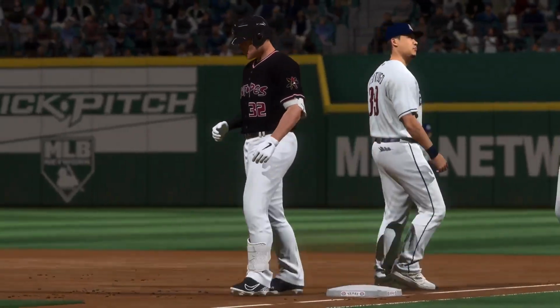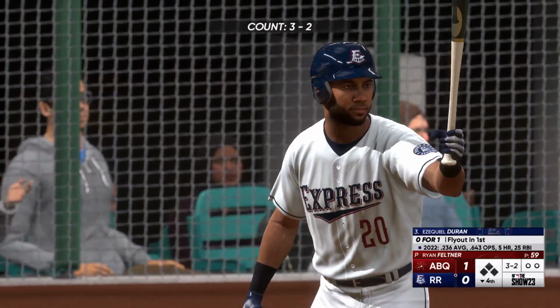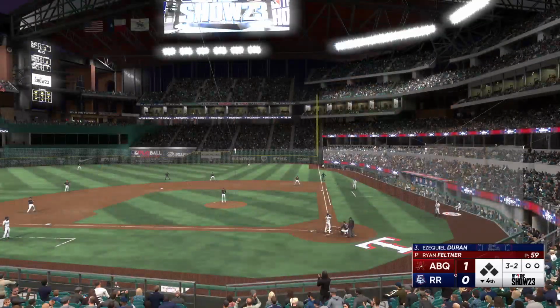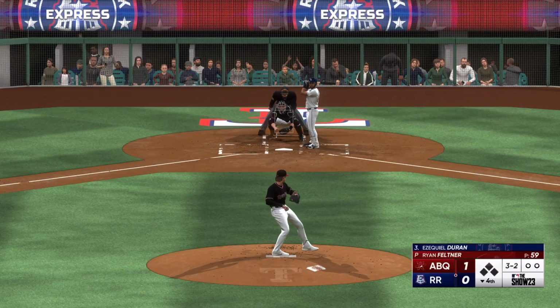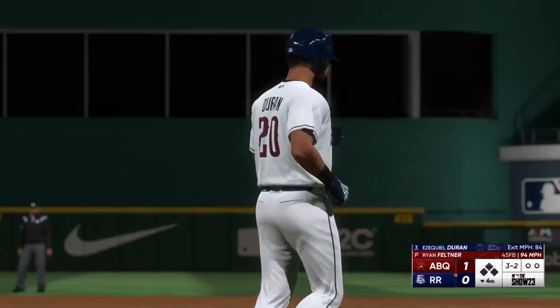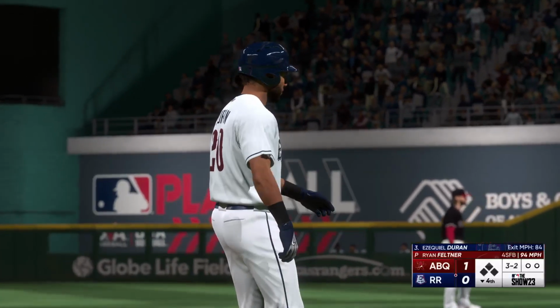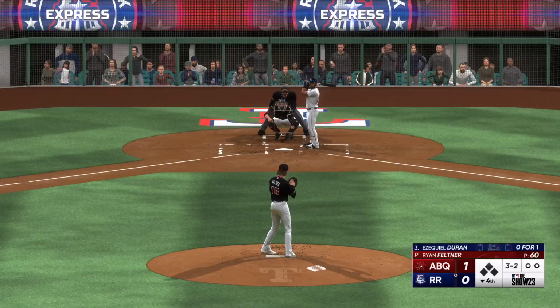No runs, no hits, no errors, and a runner left. And welcome back. And stepping in is the speedy Ezekiel Duran. And it goes just foul. And I think that skill set really upgrades the position, because when you have that kind of speed, it makes the whole team that much better.